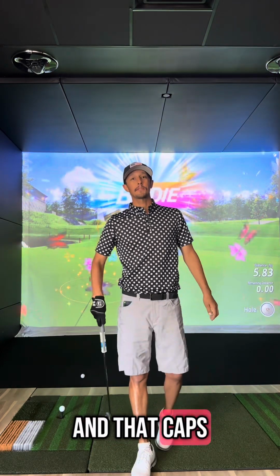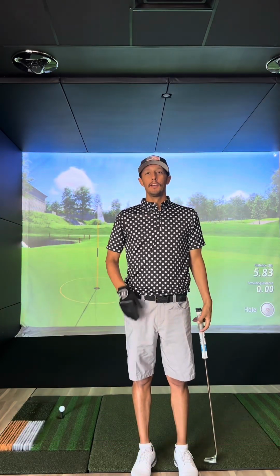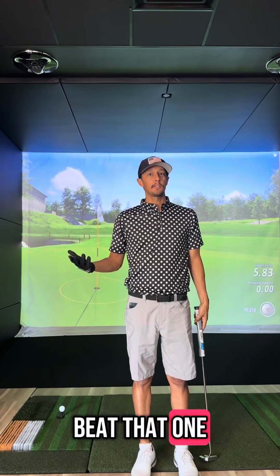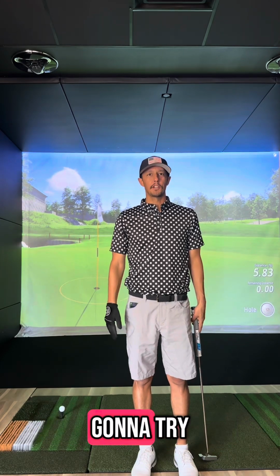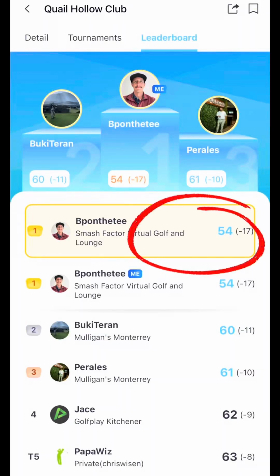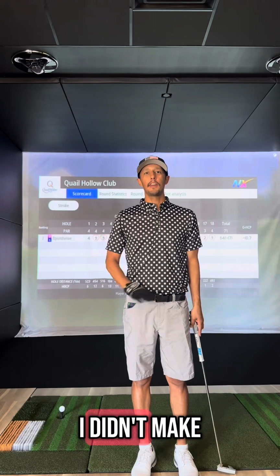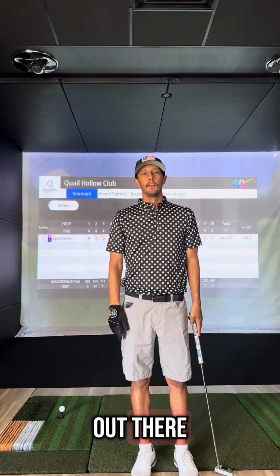And that caps off an absolutely incredible round at Quail Hollow. Good luck to anybody trying to beat that one today or tomorrow or whenever you're going to try. I think I just shot 17 under par. It is from the red tees, but still, I didn't make very many mistakes out there.